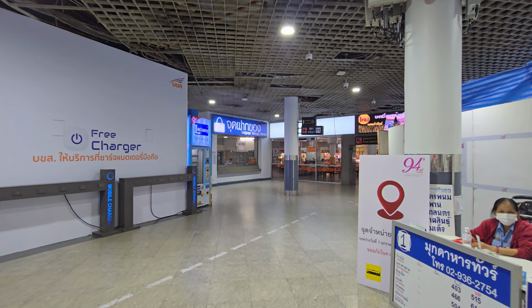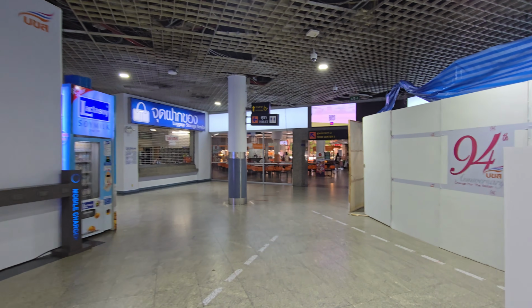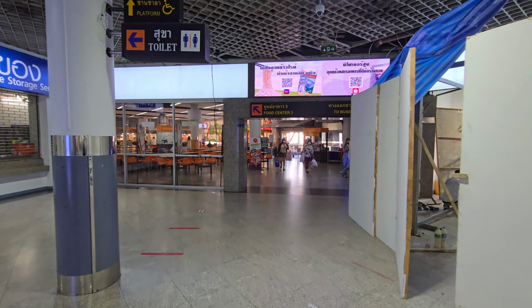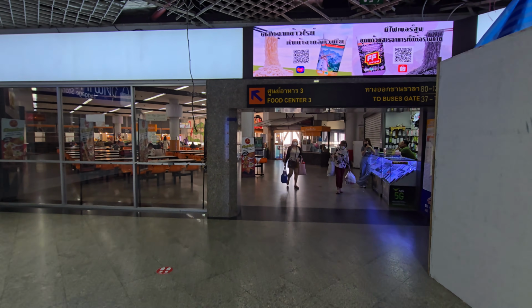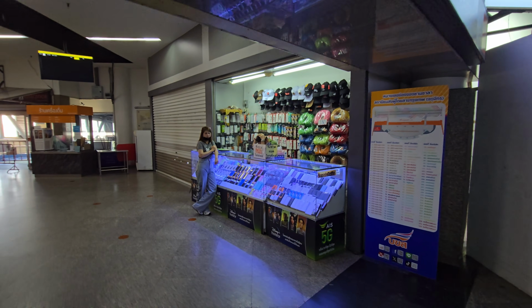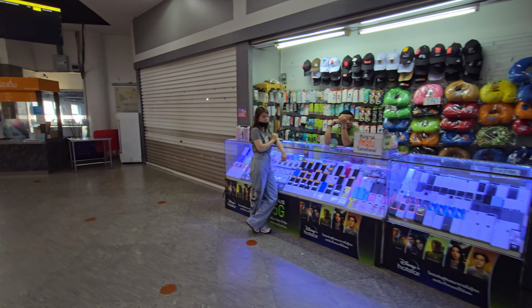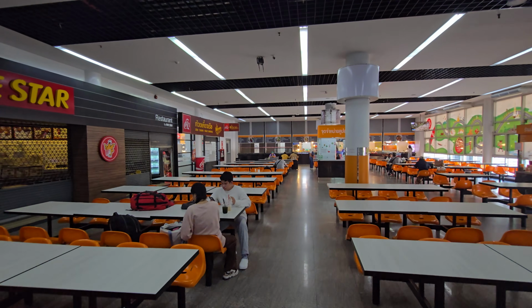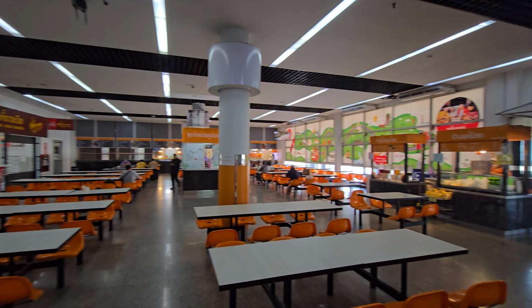And here we have the fourth food court. So actually on the ground floor and on the third floor on both ends you have a food court. So there is plenty of food to be get. And then of course here you have the shop where you can buy the accessories for your phone. This is always handy to have if you're going on a long bus trip.